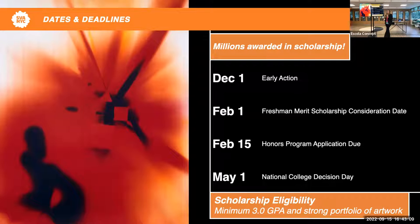Honestly, when we evaluate a portfolio, we see all the work. We evaluate not only one piece but all the pieces and how they relate to one another or not, and that's completely fine. I will give you some examples. So what makes a great portfolio? We are talking too much about portfolios and I'm not getting to the majors, and I have 11 majors to talk about. Anyway, all right, portfolio.